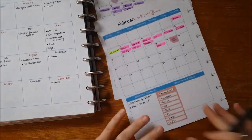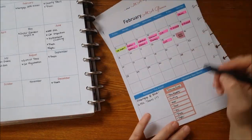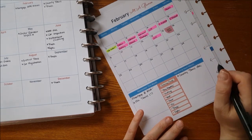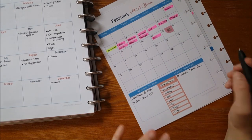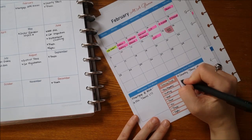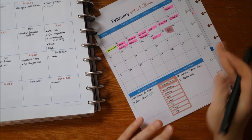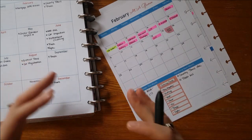So next month, upcoming in March, county taxes. They're technically not due in March. I just like to pay them at a discount, so they're due in March. And then the trash bill. I know this will be due because he bills it off.